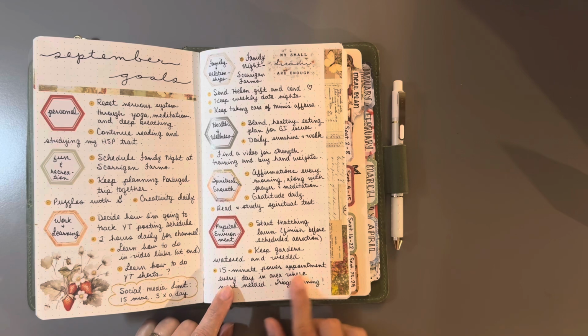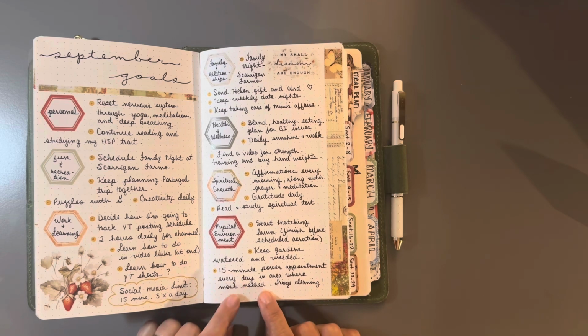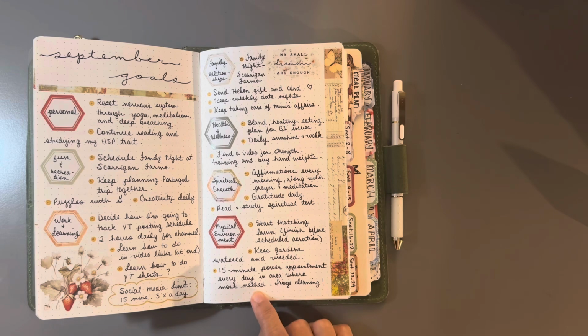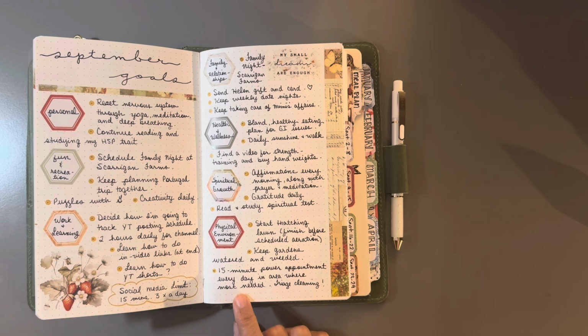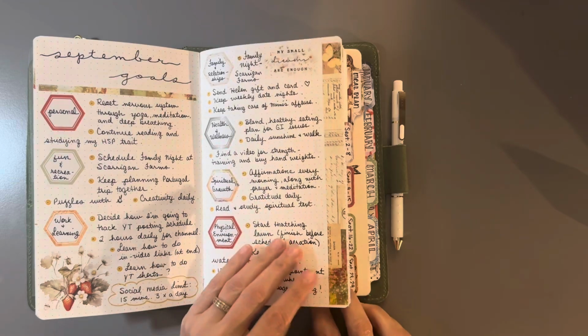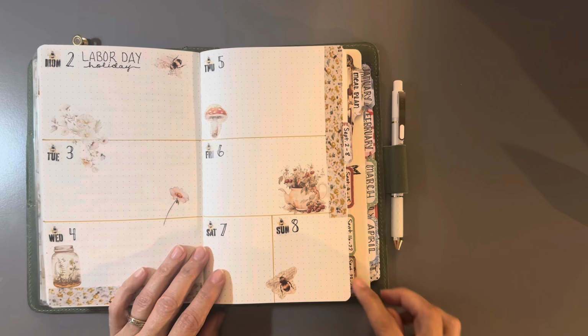15-minute power appointment every day in the area where most needed. Triage cleaning. So I'll do 15 minutes a day, which usually turns into half an hour once I get started, of just the area that needs it most. And this is not including my daily things, like the bathrooms or the kitchen and stuff like that. So we'll see how that works. I just don't want it to be rigid. And then I changed this around, as you could tell.